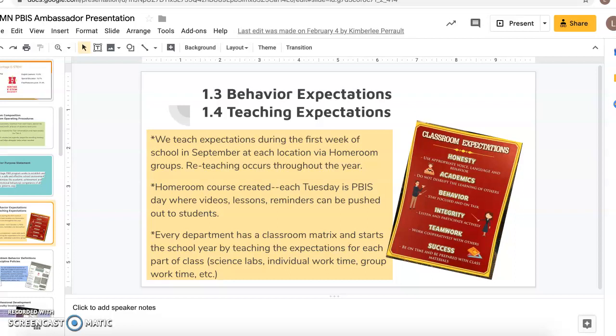And then, as it says down at the bottom there, sometimes teachers like to teach different parts of their classroom hour. For instance, science teachers might teach expectations for labs that are different than expectations for a lecture portion of the class, or that might be different than working in a group environment, or just silent work time. So thinking through what a specific discipline might have for expectations in different times of their class, we teach those expectations over and over throughout the school year and school day.